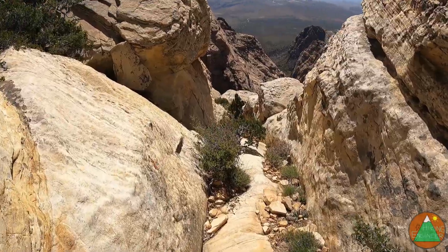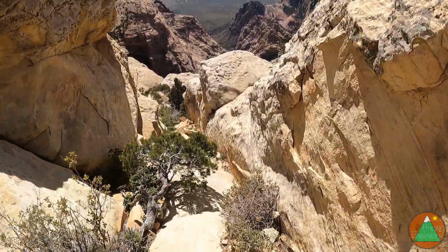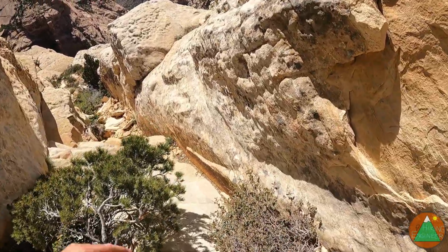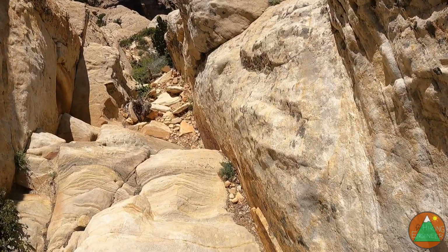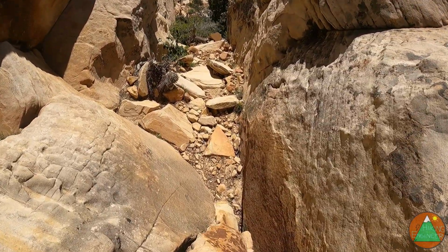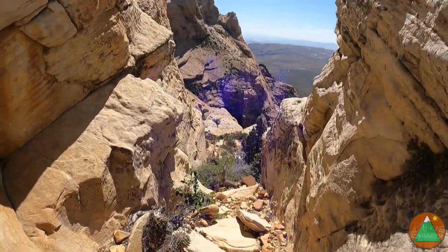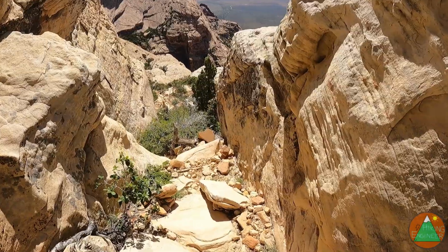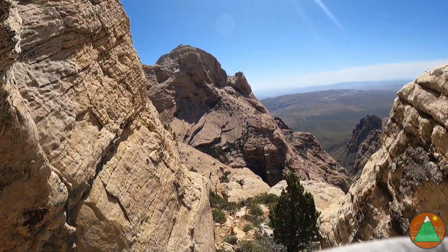So this is the little sneak gully, which is much better than the other gully I attempted to go down and hit a 50-foot drop. Maybe not 50, maybe 30 or 40. But anyway, just coming down this gully, and then we're gonna cross this bridge or rib to get over to sort of the start of the ascent of Bridge Mountain.